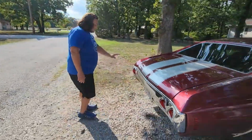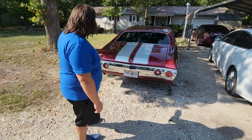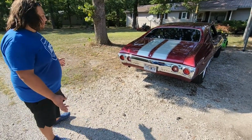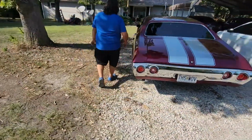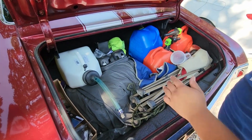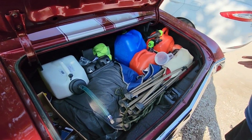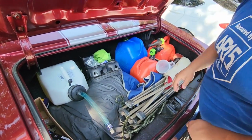You can see we've upgraded the tail lights to LEDs so that people can actually see, especially during the day. With the stock lights, you could not see anything. On almost all old vehicles, you're not going to be able to see anything when it comes to the lights. We've got plenty of trunk space. This one is Rhino lined, both underneath and in the trunk, great for protecting your trunk from getting all jacked up with the stuff you're going to put back here. Oh, real quick, cup holders. Non-existent in these cars.